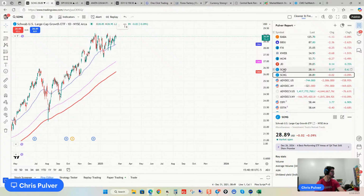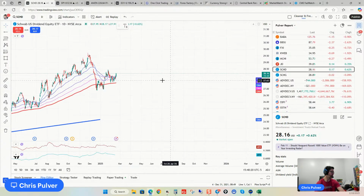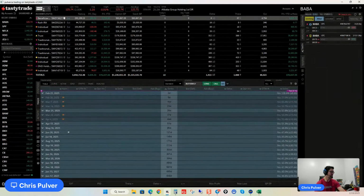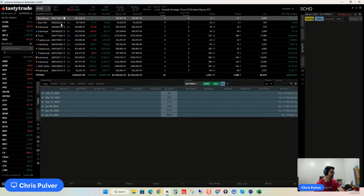Schwab growth dividends actually looking pretty good. I kind of like this. I'm already in this one. So this is SCHD dividends.